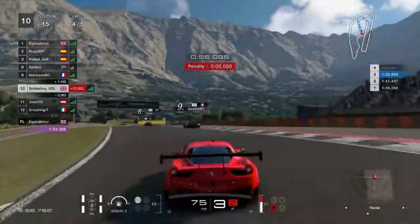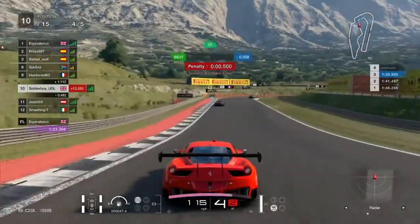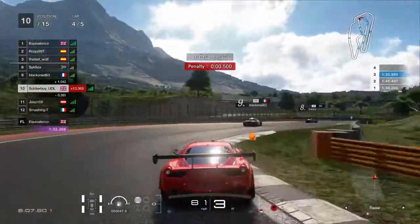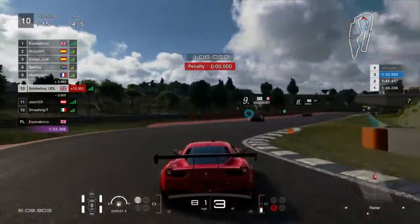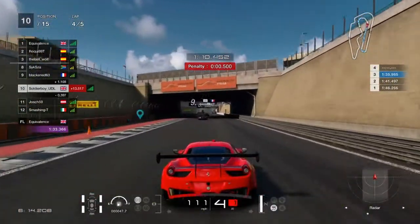And we've got a penalty for corner cutting, which will be after the push. So the push force means the corner cut. Which is one of those things. Unfortunate, but what can you do? We are trying to hold on to 10th, but that penalty is not going to help things.